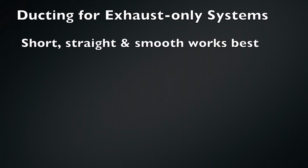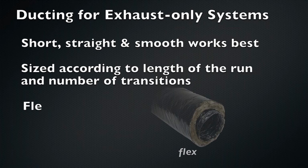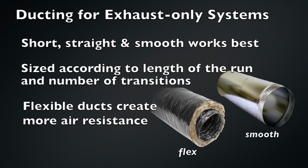Exhaust fan ducts need to be sized according to the length of the run and the number of turns, bends, or transitions installed. The longer the duct and the more turns or transitions, the less air the fan will be able to exhaust. In addition, flexible ducts, which have ridges, create more air resistance than smooth-sided ducts.